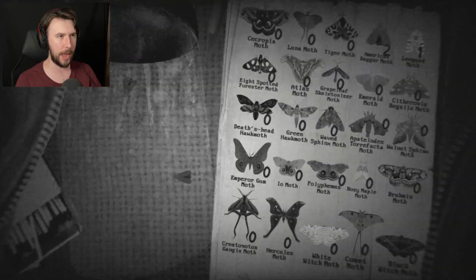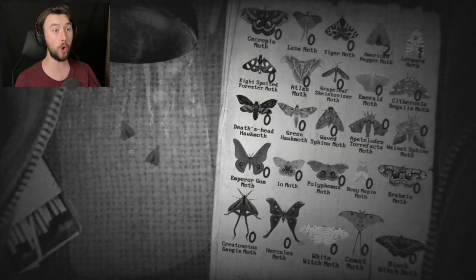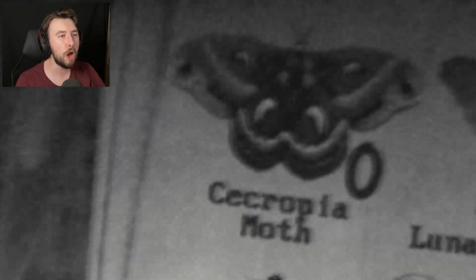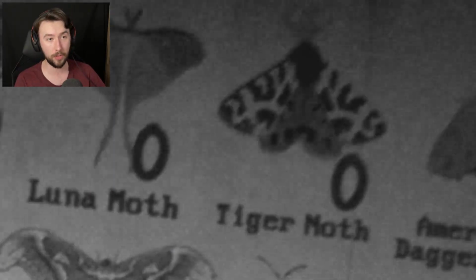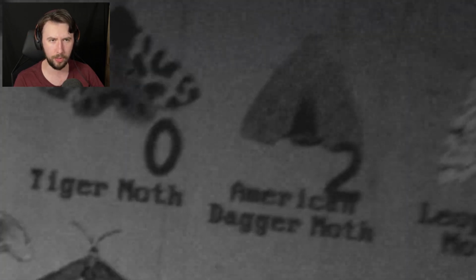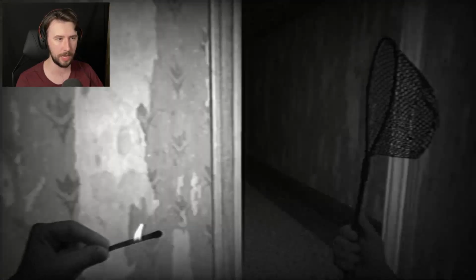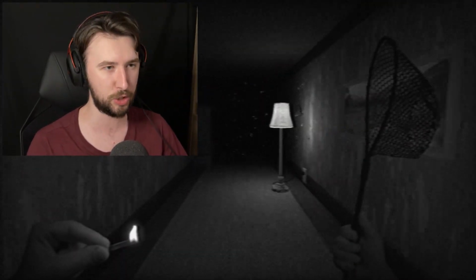Use tab to open backpack. All right. Oh, we got a lot of moths here. We got the Cricopia moth, Luna moth, Tiger moth, America dagger moth, a leopard moth, and just a lot of moths. Okay, let's just keep going and keep catching more moths and get ourselves a sweet moth collection. Hey, I want that one. Yeah, give me these moths.